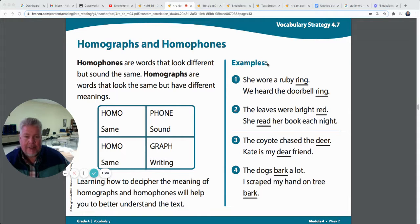So let's look at some examples here. She wore a ruby ring. We heard the doorbell ring. Are these homophones or homographs? They're homographs, right? Because they're spelled exactly the same, the same writing, the same spelling, but they have different meanings. So this is a ring you would wear on your finger. This is a ring like ding-a-ling-ling when your doorbell rings. Homographs.